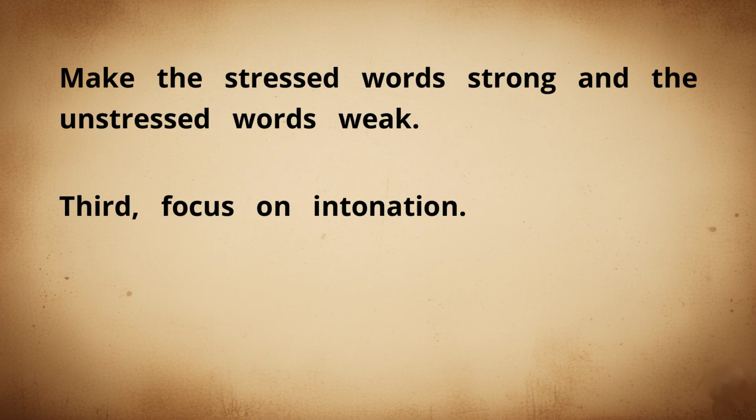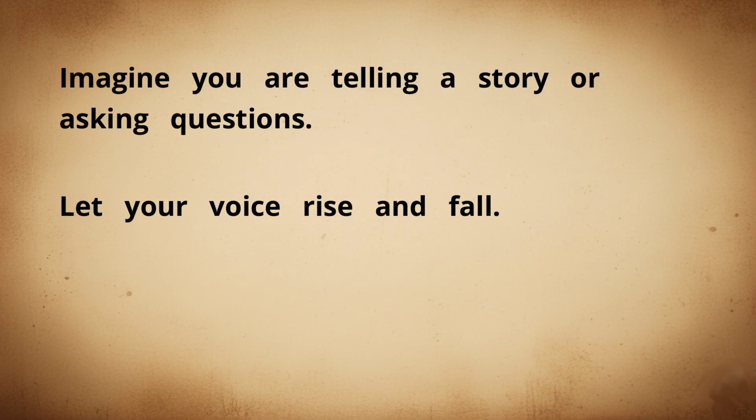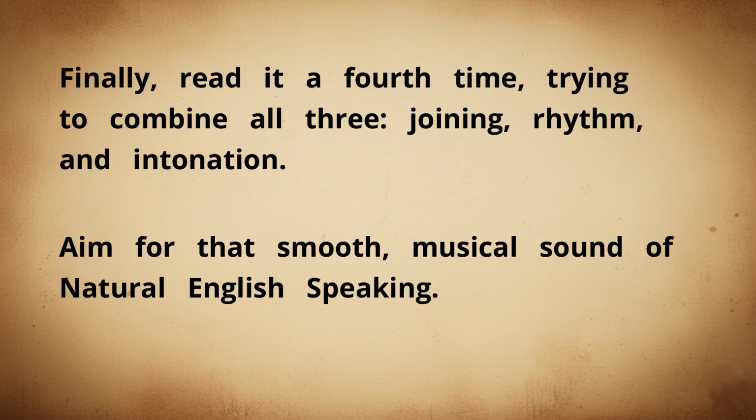Third, focus on intonation. Imagine you are telling a story or asking questions. Let your voice rise and fall. Finally, read it a fourth time, trying to combine all three: joining, rhythm, and intonation. Aim for that smooth, musical sound of natural English speaking.